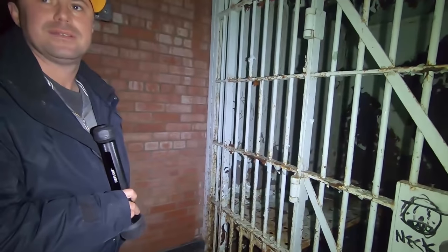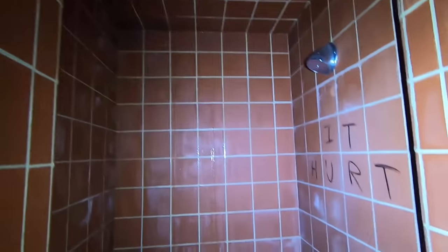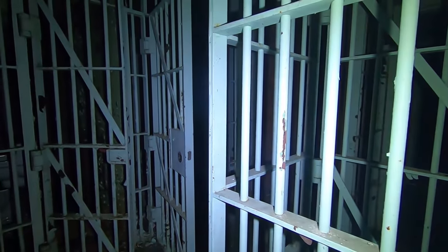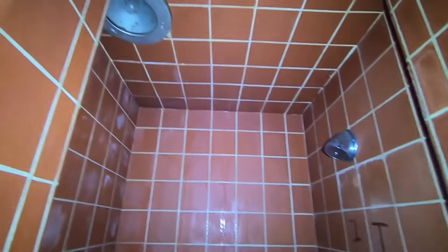That's freaking me the hell out. I think it's just the water dripping. Okay. Well, we get the hell out of here soon. This is the shower. Just some monitoring. Good. Guys, I'm getting sketched out. Okay. Let's go over here.